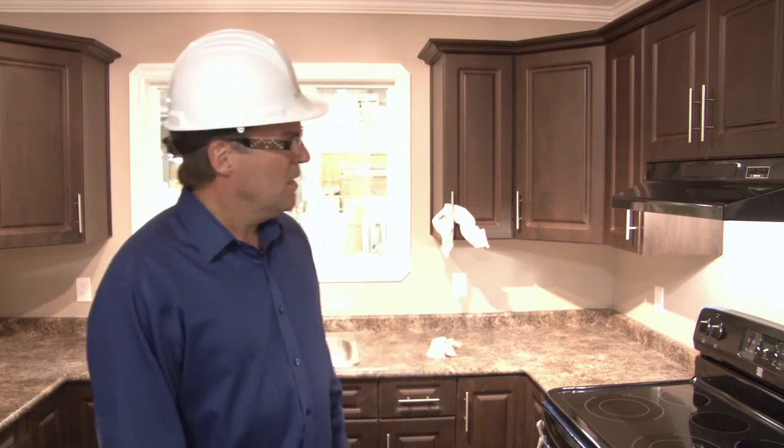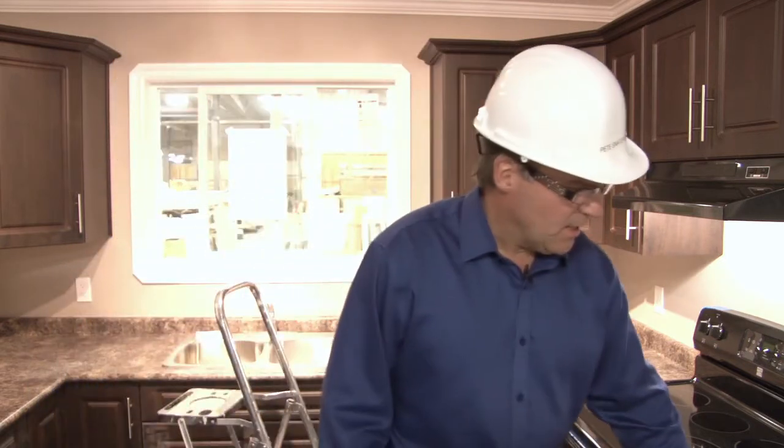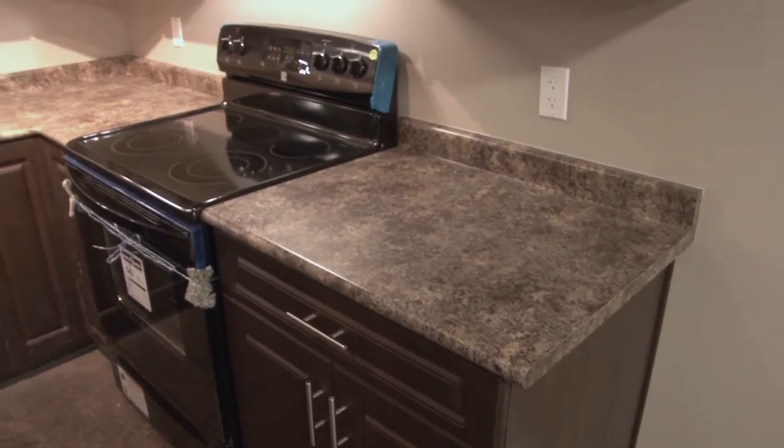Okay, so now we've moved inside the home, and this home is nearing completion. It's at the last stage of construction. We've installed the kitchen cabinets. And by the way, the kitchen cabinets are built here in our facility. We're going to show you that a little bit later, but you can see our cabinets are all installed. We're using a standard post-form countertop with an under wrap and a built-in backsplash.